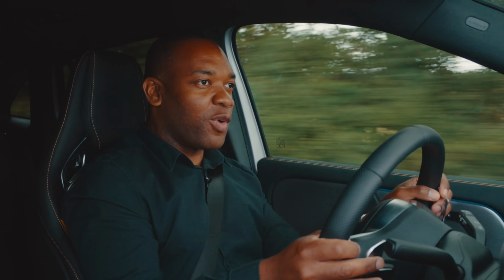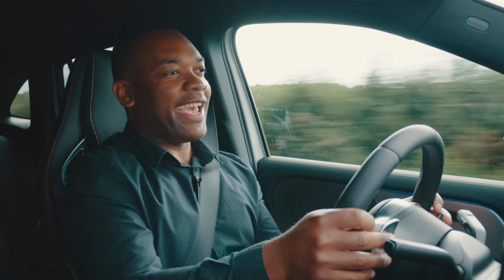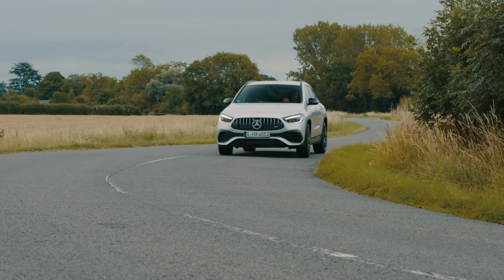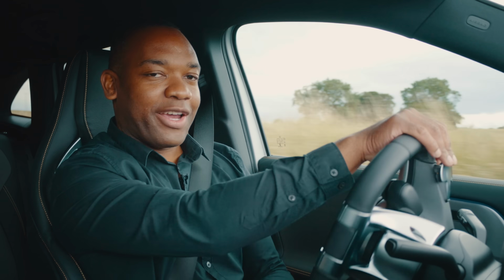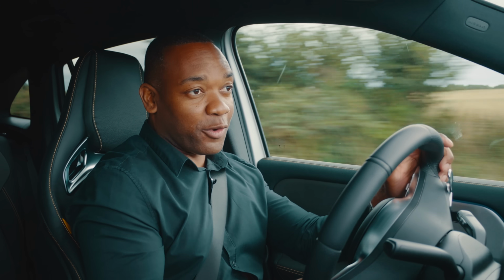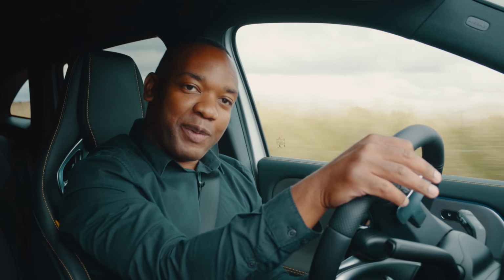Sound is an interesting one. A lot of cars are being made far quieter these days due to increasingly stringent noise regulations. And if you listen to the GLA45 from the outside, you'll notice it doesn't actually sound all that obnoxious. But Mercedes have come up with an optional solution called AMG Real Performance Sound. And what this does is it uses a microphone to record the actual engine and exhaust noise and then plays it back amplified through the speakers.